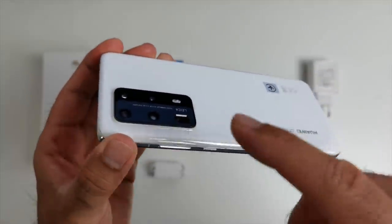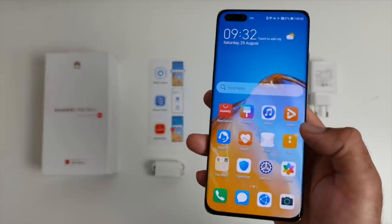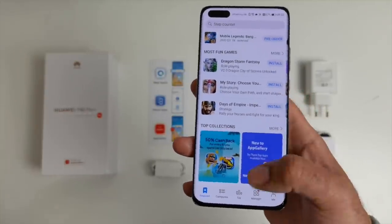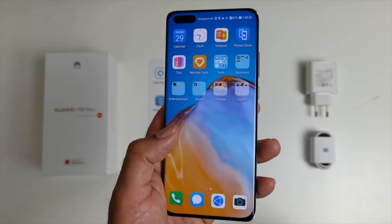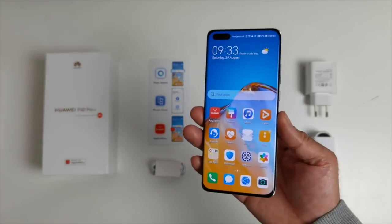So I really look forward to seeing how good the camera is. I look forward to seeing how the OS performs. You've got no Google services, but you do have the app gallery, which is being updated every day with brand new apps. And of course you have the groundbreaking Petal search, which allows you to search for any app you like and install it straight away. So no doubt a powerful and an amazing device.